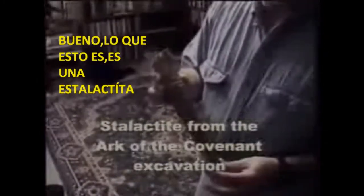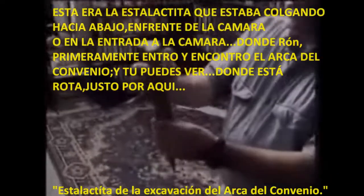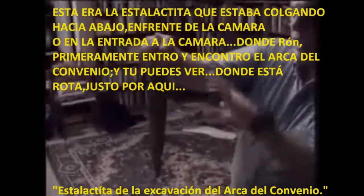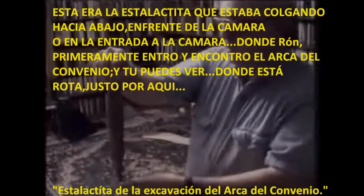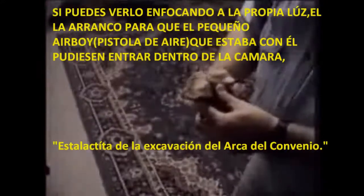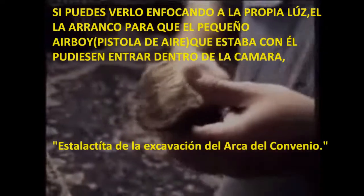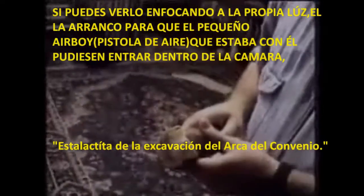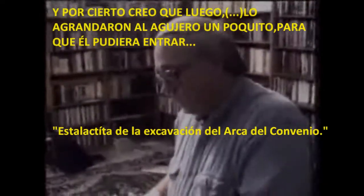Okay, good. What this is, it's a stalactite, which is approximately 11 to 12 inches long. This was the stalactite that was hanging down in front of the chamber, or the entrance into the chamber where Ron first entered and found the Ark of the Covenant. And he broke it off, and you can see where it's broken right here. If you can get that in the proper light, you can see where it's broken off. He broke that off so that the little Arab boy that was with him could get into the chamber. Of course, I believe later, if I remember the story correctly, he had to enlarge the hole a little bit so he could get in. But this is the stalactite from that cave.